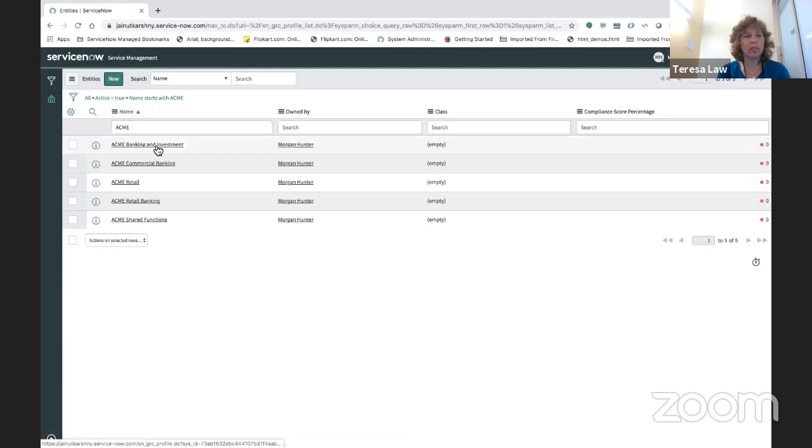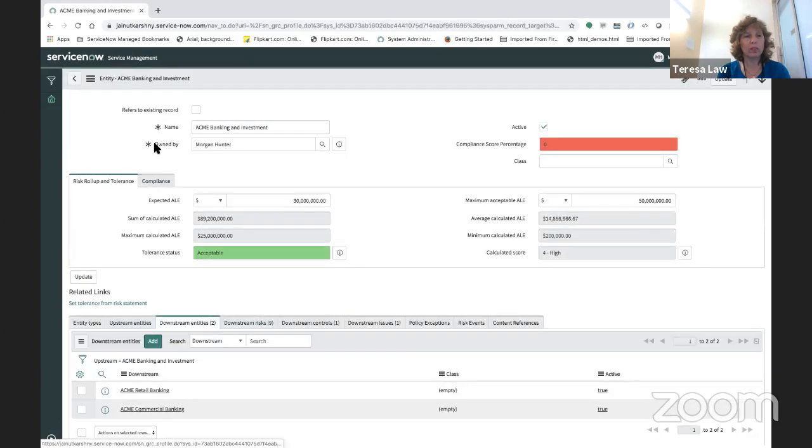Now, in this corresponding view, if you notice, the enhancement that Teresa was talking about earlier, we always wanted to point it to a CI record within ServiceNow, which is your CMDB. Now you can create these standalone entities here. So we have this small checkbox here. As soon as you say it does not refer to an existing record, you can create this as a standalone entity. So it doesn't have to be a ServiceNow record for you to perform a risk assessment or to assess your controls. So that's how you would establish your risk hierarchy.